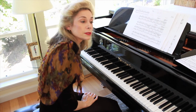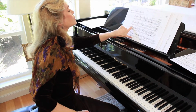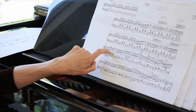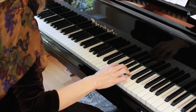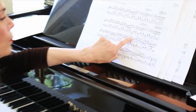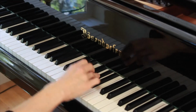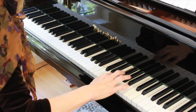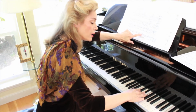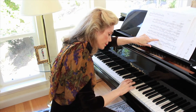You need to know that chord. I'll tell you why right now. System 1, 2, 3 of the piece. Let's do this right hand part alone. Here is our D-flat major scale. All the way down to the C. Same scale coming down, down to A flat.